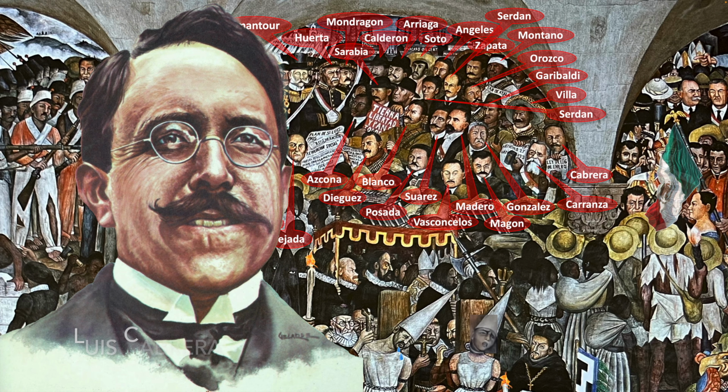Luis Cabrera was the Minister of the Treasury under Carranza and defended agrarian rights and influenced the Constitution, especially Article 27, land reform and land distribution.